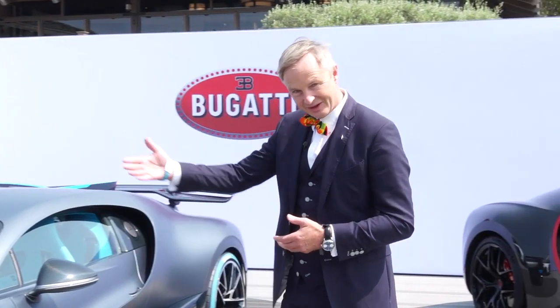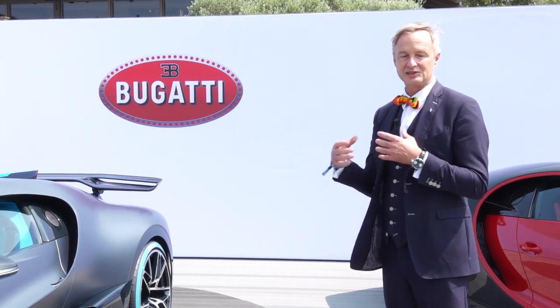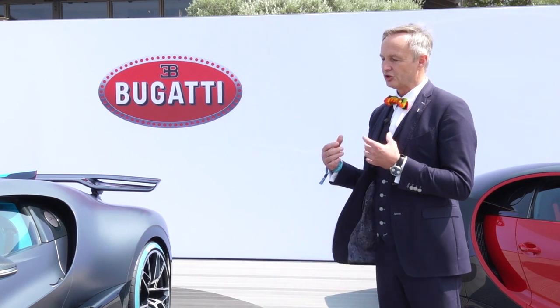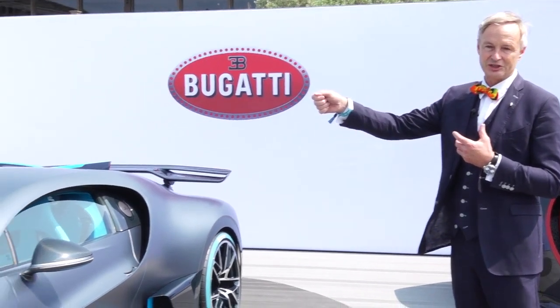When I take you around the car here from the side, you can clearly still see a Bugatti signature. It still very much shows the identity of the Bugatti DNA. It still shows very much a Bugatti line that you also find on the Chiron.